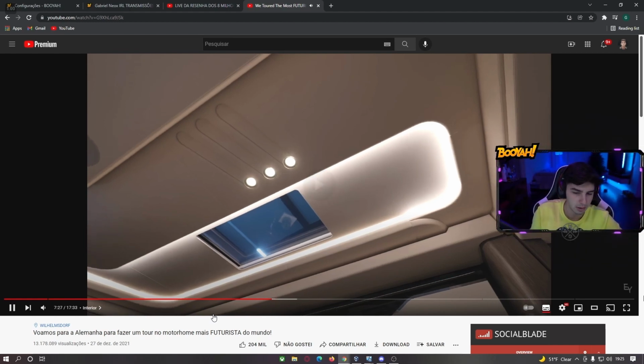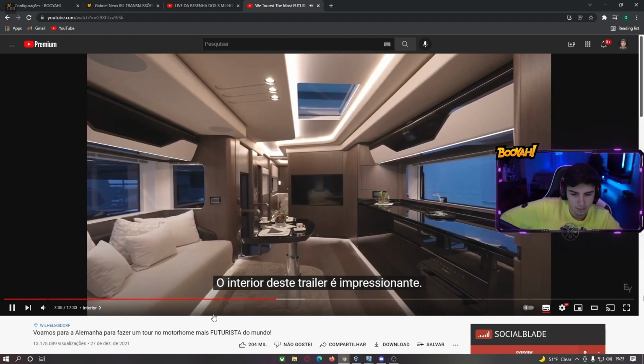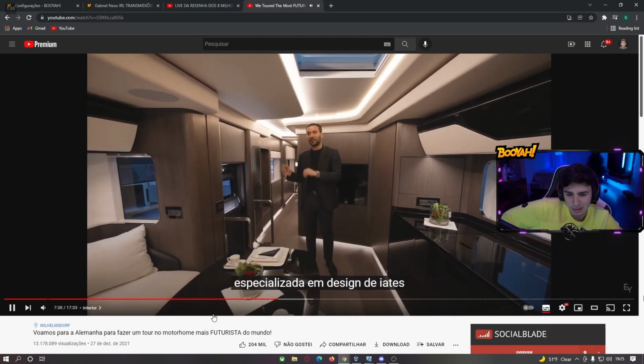And we go straight into the living room area. Now, the interior of this motorhome is stunning. In fact, Denbel uses an interior design firm that specializes in yacht design.